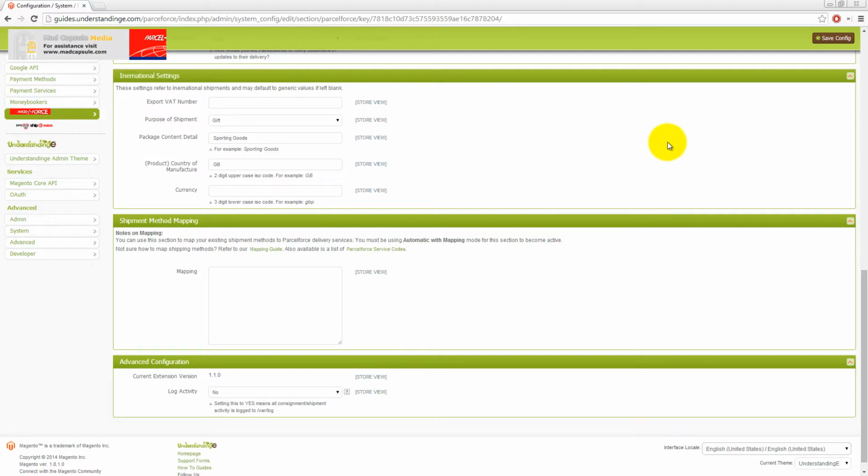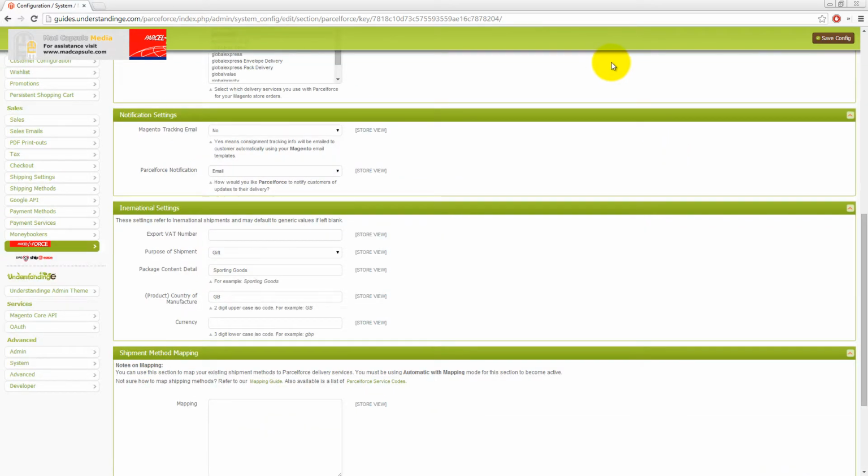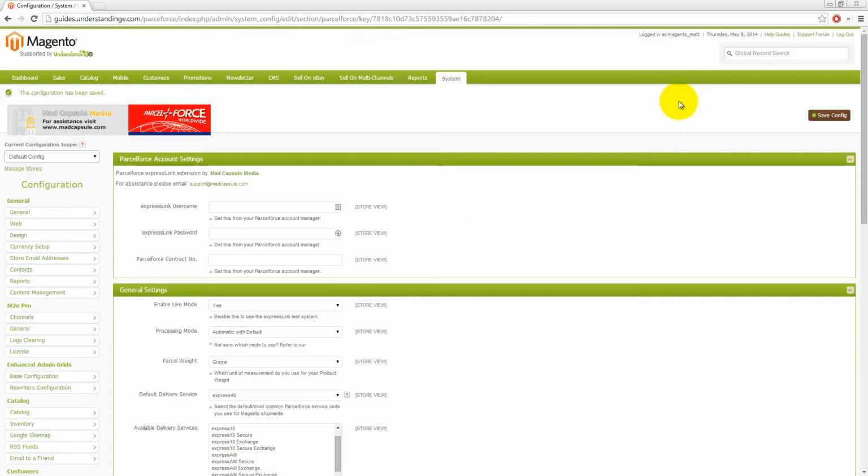Excellent. Okay, so if you've been following along and put your actual details in there, scroll back up to the top or just hit Save Config up here in the top right-hand corner, and that's it. There's your details set. Now, Mark, can you show us how to ship an individual order within Magento, and also how we can bulk process orders as well, please?